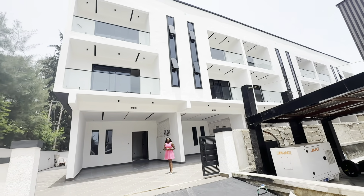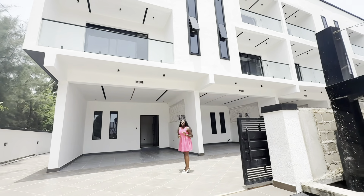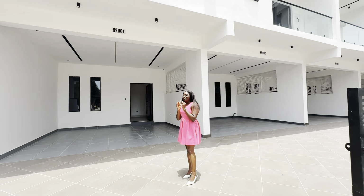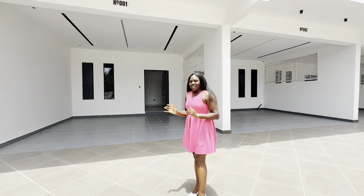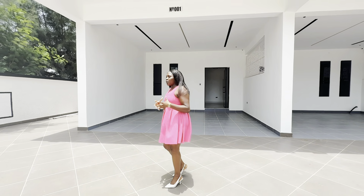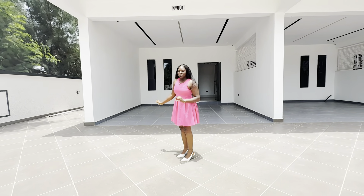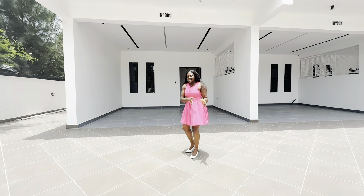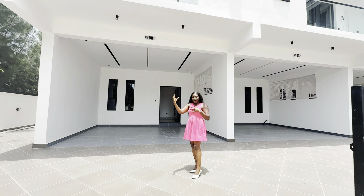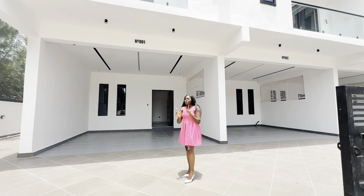Hi viewers, another day to show you an amazing townhouse terrace duplex located here at Megaound in the Ikota axis. Immediately I stepped into this home, I was very astonished with the quality finishing and the level of thoughtfulness that went into building this amazing home. And the pricing is quite affordable compared to other houses in this axis. Now, I don't want to talk too much. The house will speak for itself.